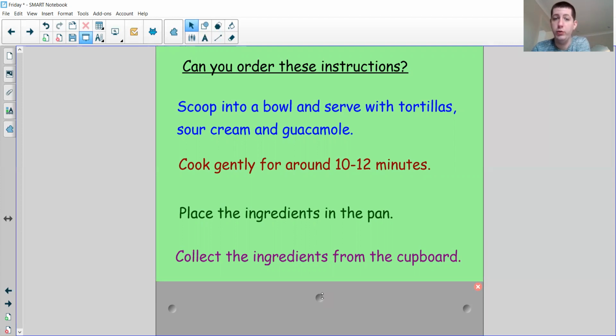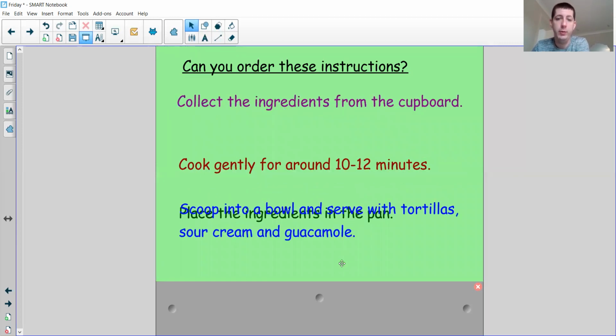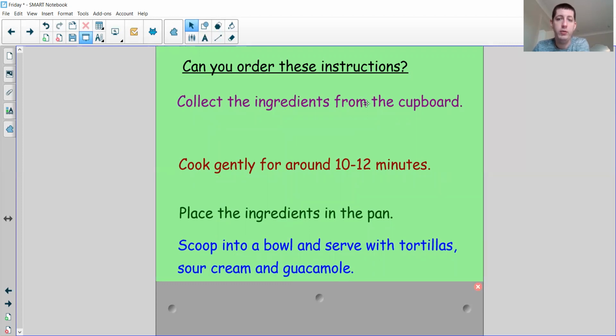Okay, are we ready to sort the order out? So of these instructions, the first thing you probably should do before you do any preparation of your ingredients would be to collect them from the cupboard. So I'm going to move that up to the top and move that one down to the bottom. So we collect the ingredients from the cupboard. That's the first thing you do.